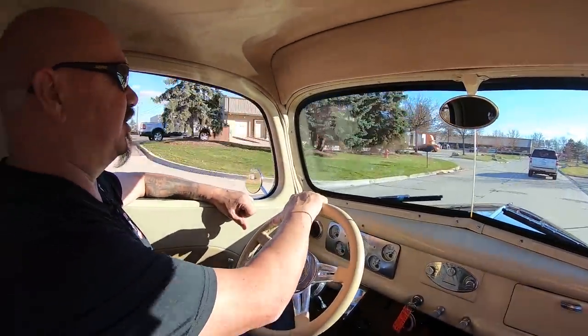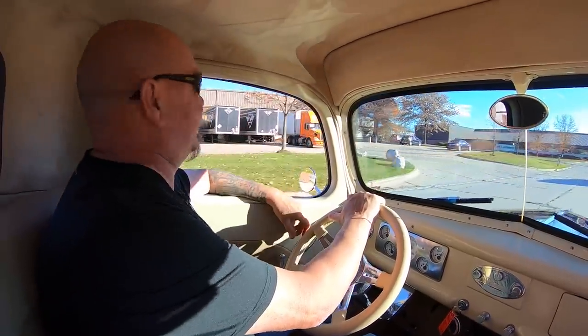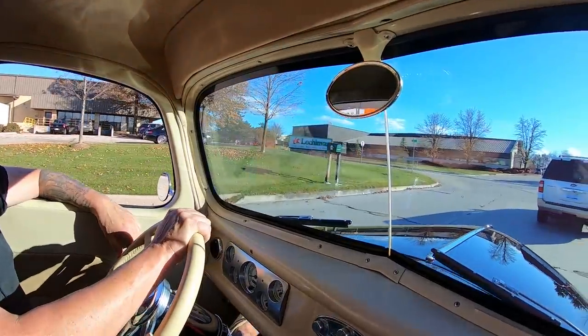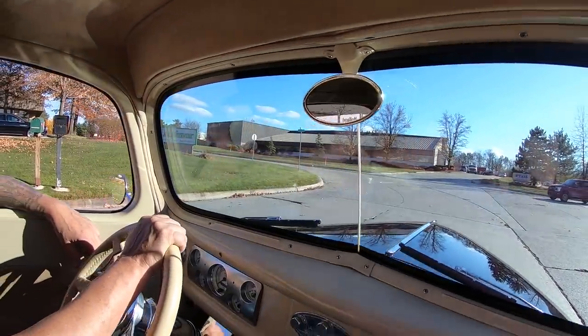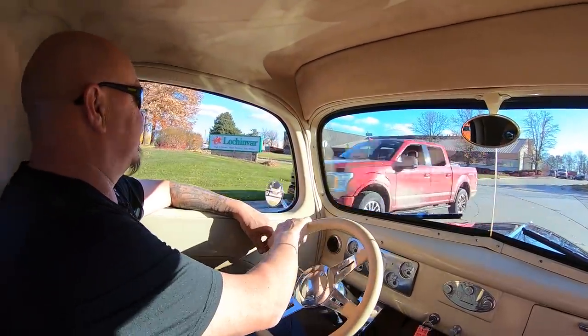Now, I'm no little dude. I'm almost 6 foot tall. I weigh 240. My cameraman is a little bit taller and a little bit bigger than me, and we both fit in the front seat here just fine. I don't know what this gal's doing besides looking at me and smiling. She likes it.